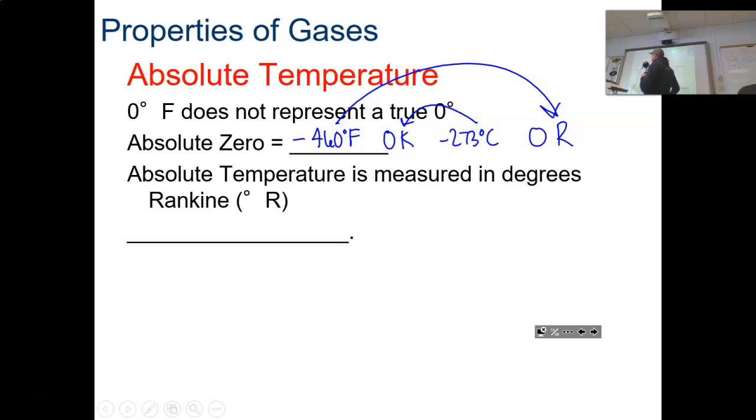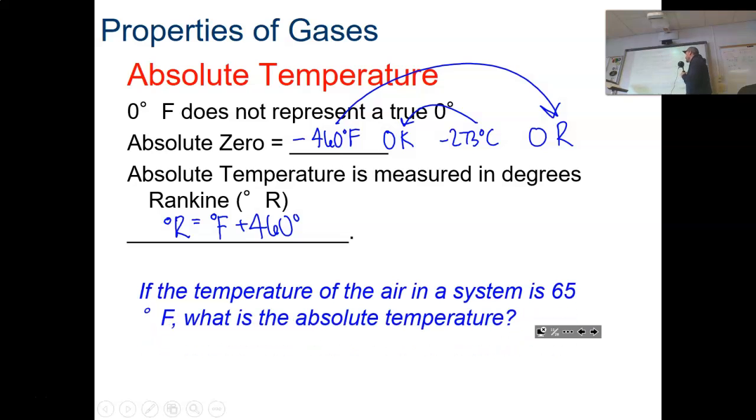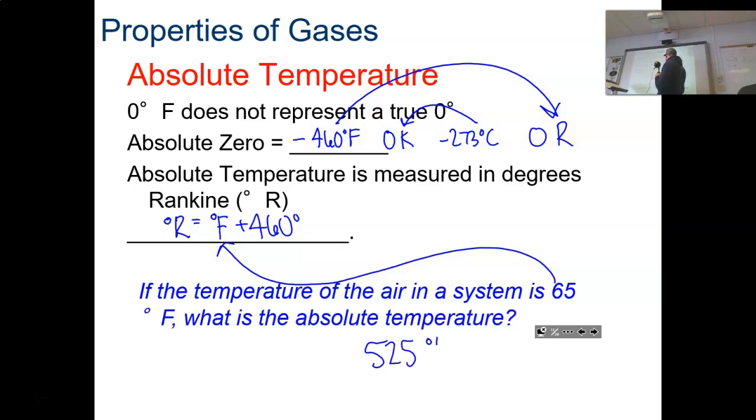With Rankine, this is what we're going to use. Degrees Rankine is equal to whatever your degrees in Fahrenheit is, plus 460 degrees. So if the temperature in a system was 65, what's the absolute temperature? You're going to take Fahrenheit and add 460 to it, so it's going to be 525 degrees Rankine.